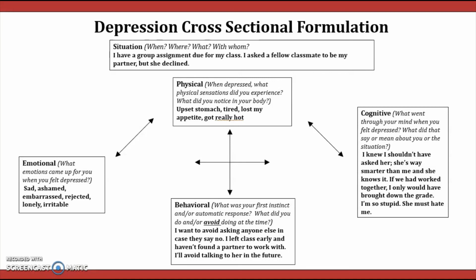Emotional symptoms, we're asking ourselves what emotions came up for us when we felt depressed, and these were sad, ashamed, embarrassed, lonely, and irritable. In the cognitive box, asking ourselves what went through our minds when we felt depressed, what did that say or mean about myself or the situation, and these were, I knew I shouldn't have asked her. She's way smarter than me and she knows it. If we had worked together, I would have only brought down the grade. I'm so stupid and she must hate me.